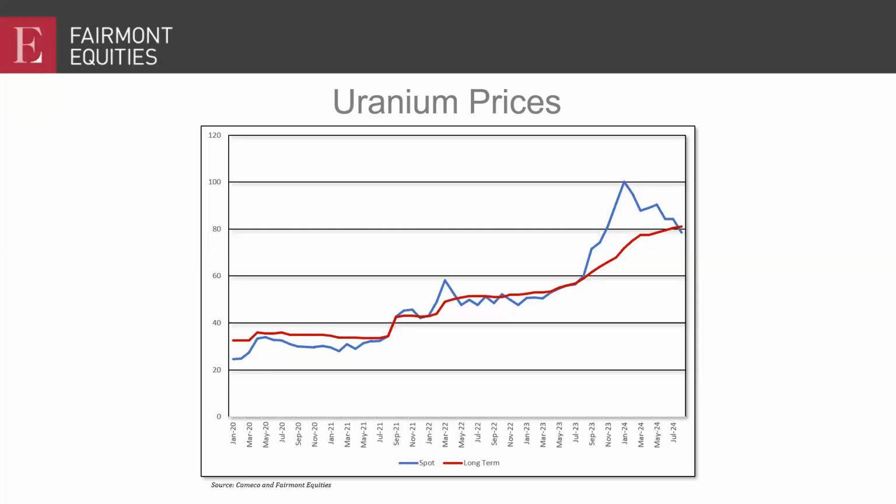So, uranium stocks at the start of the year did fantastically well, but then since May they have retraced all of those gains. But this chart's very interesting because since the start of January 2020, we could see the blue line, which is the spot price, and the red line is the long-term contracting prices.